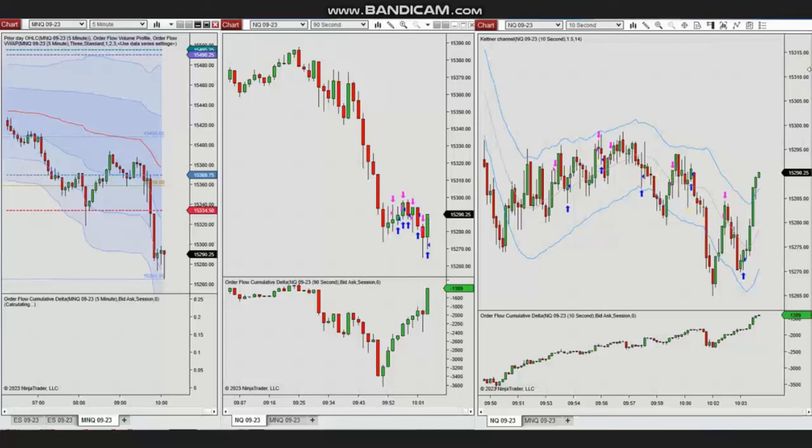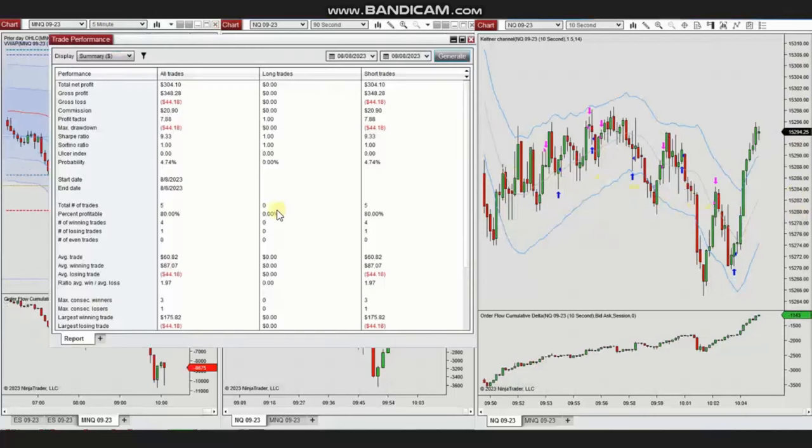And we see that he reached profit factor of 7.88 with 80% win rate and the average win to loss ratio of 1.98 and the largest winning trade of 175 and the largest losing trade of $44.